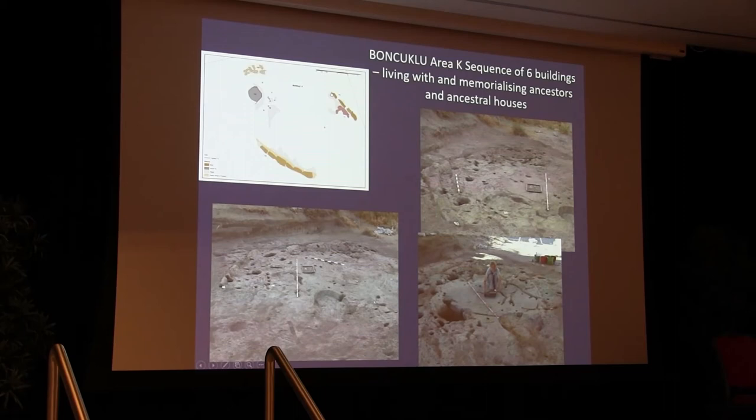And because people are buried under their houses, there's a burial pit here, I would suggest it's also a deliberate desire to live over the ancestors as well. Connections with ancestors are important here, and we'll talk a bit more about that in a moment, something that Ian alluded to as potentially very important in structuring these early Neolithic communities. So continuity is very important, and the symbolic statement of continuity as well.